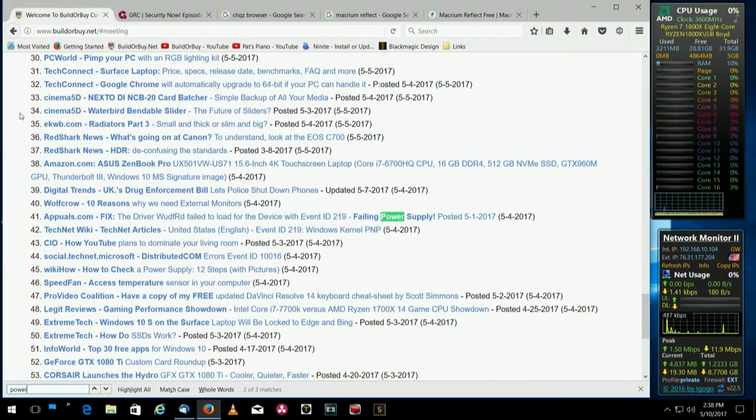It's like getting inside somebody's head and they're making a forecast on what they perceive Canon is going to do based on what Canon has done. Time will tell how that plays out. But they've got another article up on Red Shark about HDR and talks about deconfusing the standards. So if you're interested in HDR, it's something to take a look at.